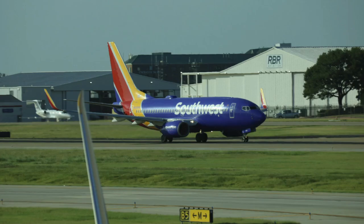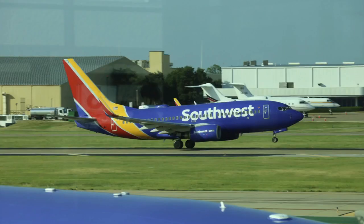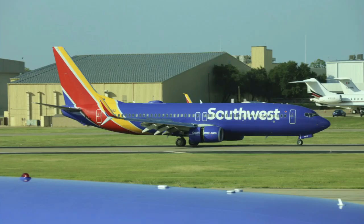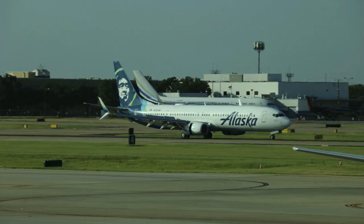So looking strong. Here's the Southwest 737-700 going strong as well. 939 Whiskey November, taxiing off for departure. Southwest 737-800, it's 8575 Zulu. Cool shots. No news is good news. I'm just kidding. There's a chaser on the Alaska 737-900ER.